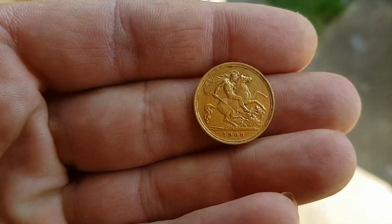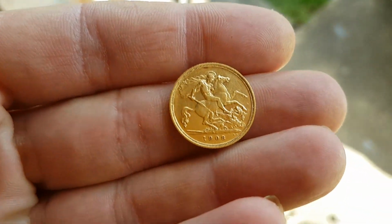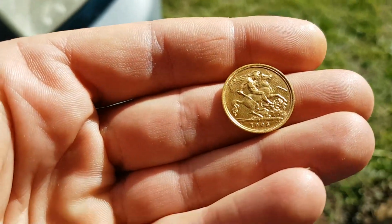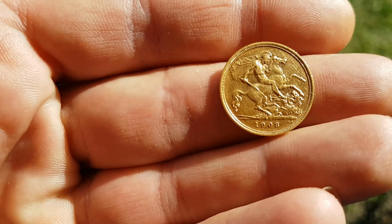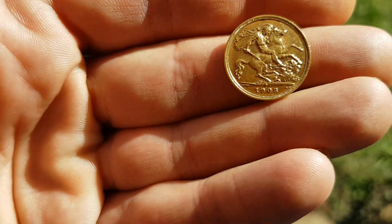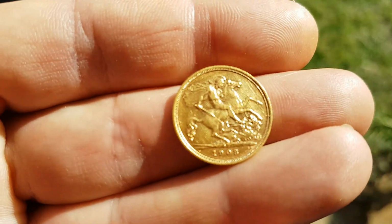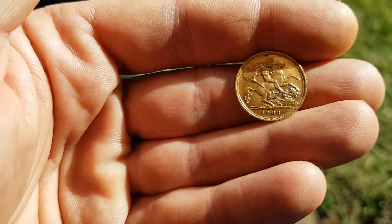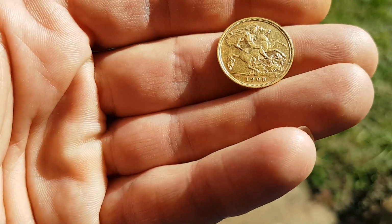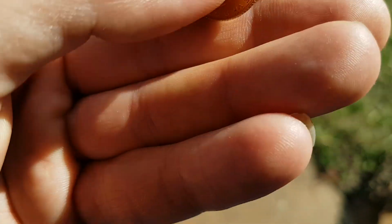This gold half sovereign. Let's see if I can get into some good lighting here to show it. Anyway, yep, this is a 1908 gold half sovereign, and looking under the monocle, I can see it's a Sydney mint mark gold half sovereign. And it's in beautiful condition. Only some very, very fine light scratches, but it's in very good condition.